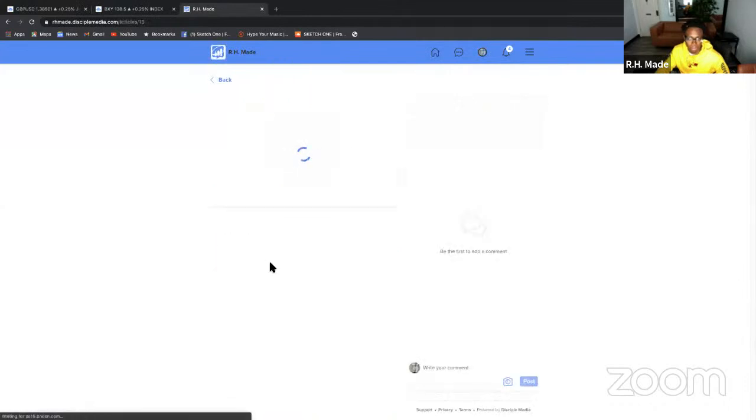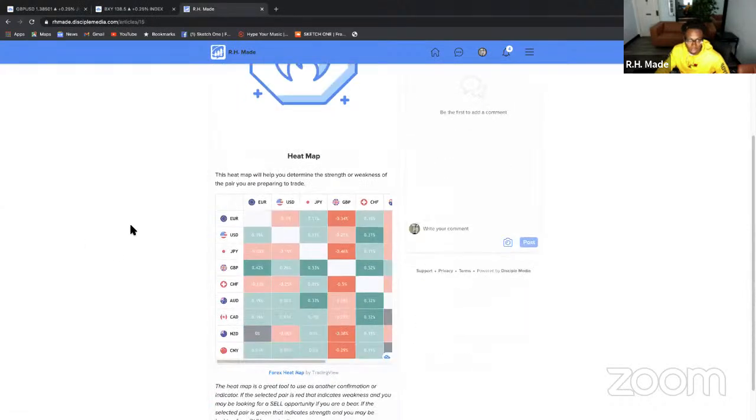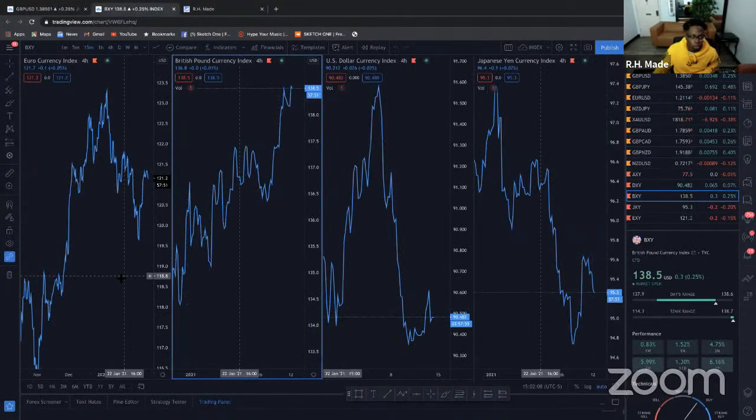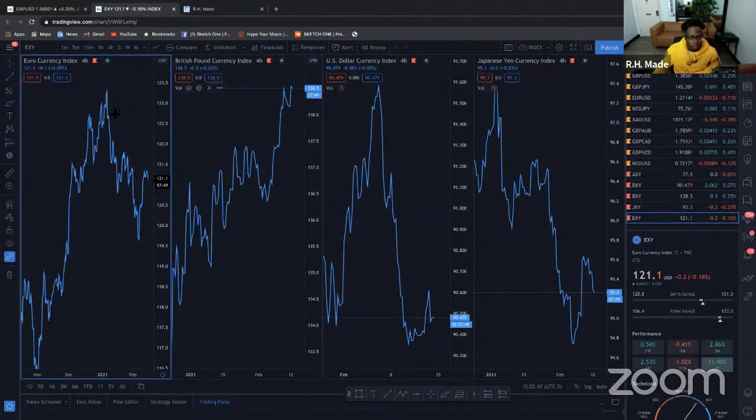I also use the heat map with the app, and then I just use the percentage and the colors. So this is for the current strength right now, and this is for the overall. Where's my index for this overall? I'm just going to give you this template for you guys again.